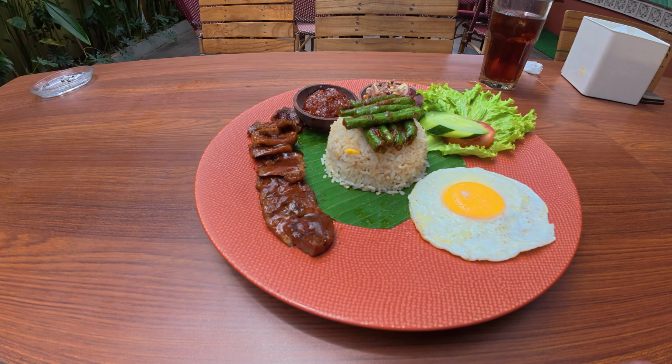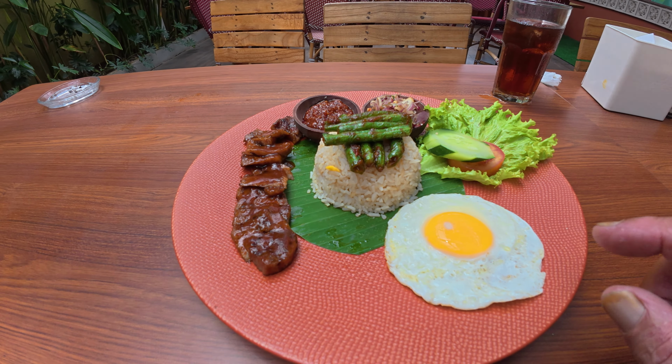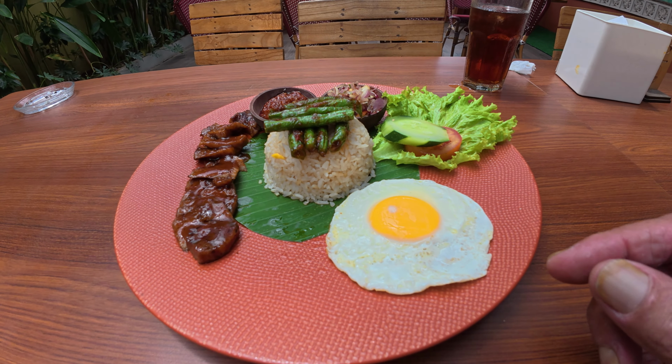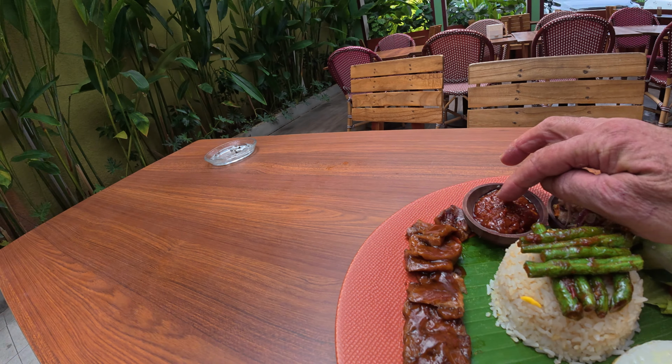But I wanted the Wagyu steak. Maybe I'll order a Wagyu steak as well. But it does look good. You get the spiced rice and beans, cucumber, tomato, lettuce, an egg, and sambal, and see how hot this sambal is. See how hot it is.